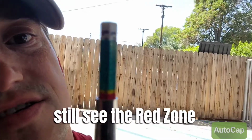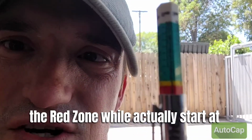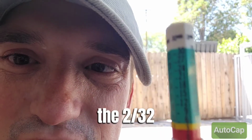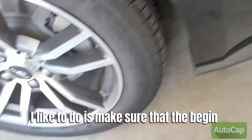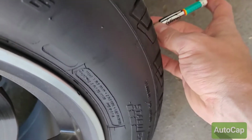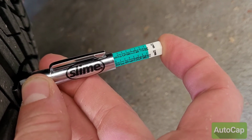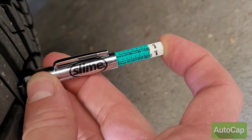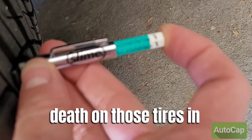So you'll see the red zone. I don't know if you can see that on camera. The red zone will actually start at the 2/32 of an inch mark. So what I like to do is make sure at the beginning and end of each trip to go ahead and use the tire tread depth marker here. So this one, if the camera comes into focus, is right around 9/32 of an inch. So still got plenty of depth on those tires.